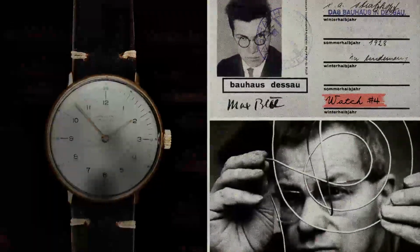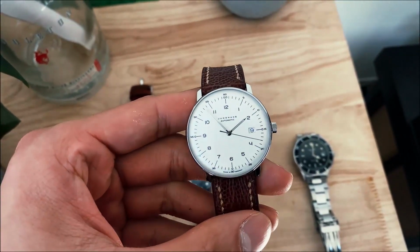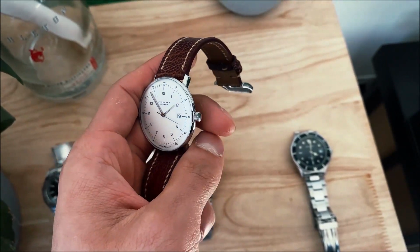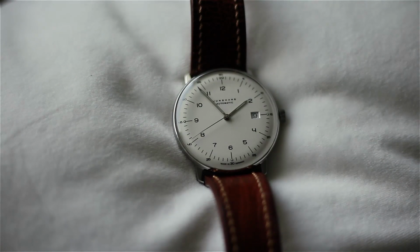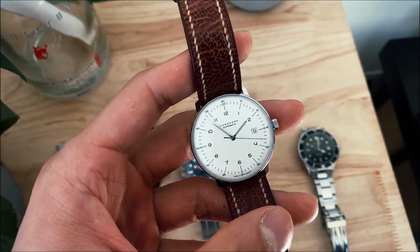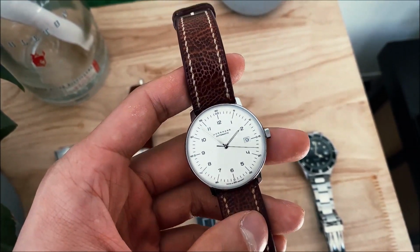Junghans Max Bill. This is a watch that I've also wanted since high school. It takes a long time for me to eventually decide on whether I want a watch or not. I would definitely say it's one of the dressiest watches out there in terms of its minimalistic design. And from my understanding, this is really what started the Bauhaus movement in terms of watch designs. Companies like Daniel Wellington took inspiration from this watch.